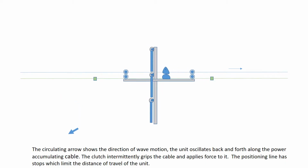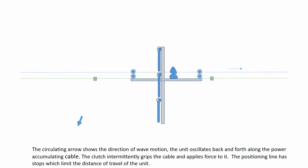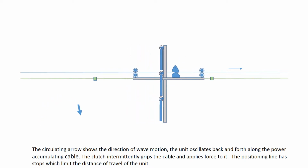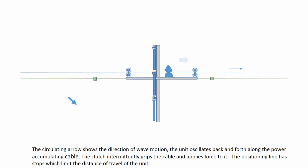The circulating arrow shows the direction of wave motion. The unit oscillates back and forth along the power accumulating cable. The clutch intermittently grips the cable and applies force to it. The positioning line has stops which limit the distance of travel of the unit.